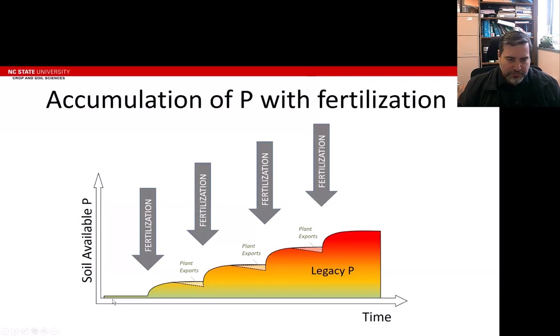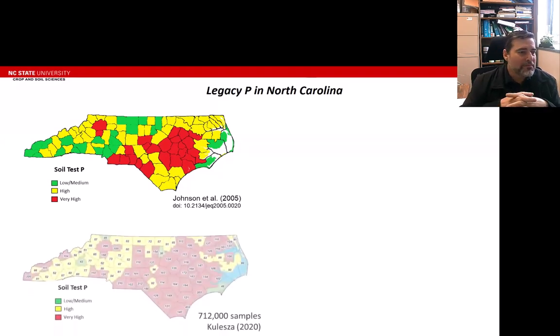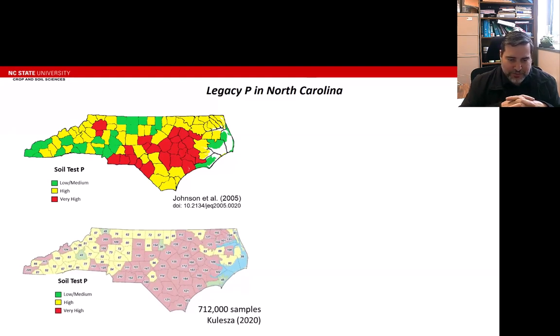And so in this cartoon, we can see that when we have our successive fertilizations, we are accumulating phosphorus in the soil if our application is higher than the plant exports. And over the years, we can see that the amount of phosphorus accumulating in the soil will be at a high value. Well, this is something that we are facing in North Carolina, and this is some data from North Carolina from 2005, and we can see some counties that have high phosphorus available in the soil. And if you compare with some newer results from 2020 from Stephanie Culeza, you can see that these regions with high phosphorus are spreading over the state.